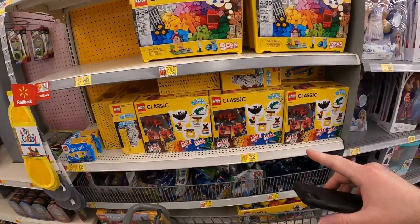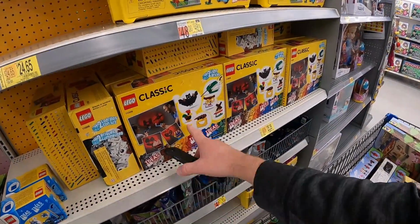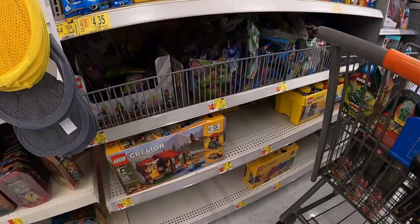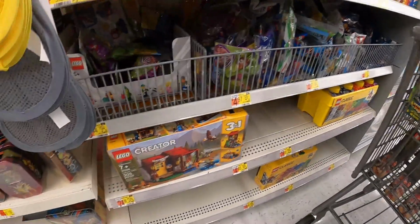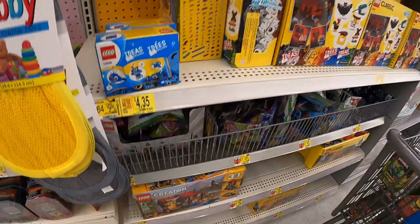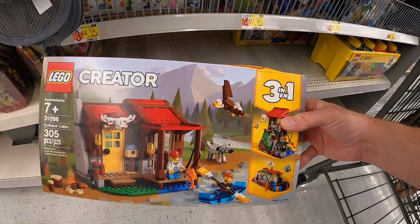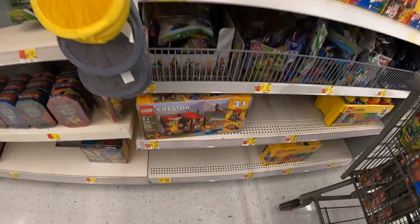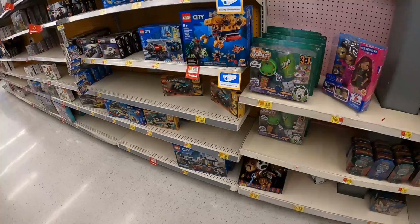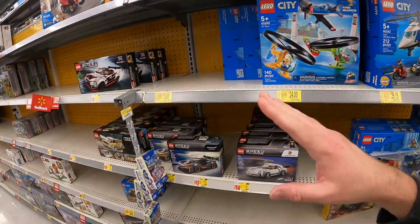I did go through and scan every single one of these, but some of these are just not worth it. This one is only $4 off. The poly bags, there's really not much in there. Some of these are okay, like this is like $3, normally $5, and I'm not going to do that. This is kind of a cool set for $25, but the box is smashed, and it's not going to be good for resale.